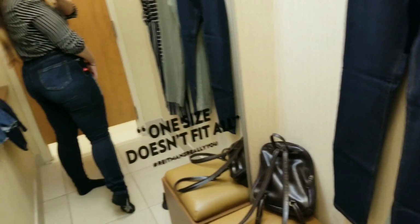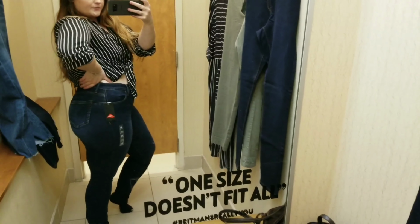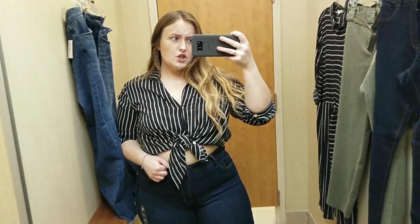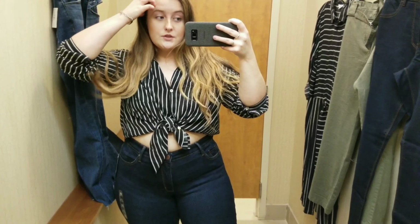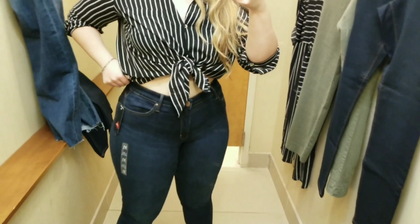The butt. It's so bad, I just don't love the shape that this gives my butt. These are a pass for me, but I really do think they're a good jean for a man's girl. They fit.